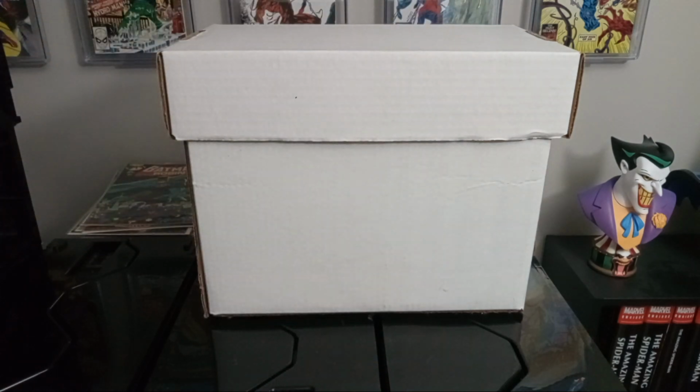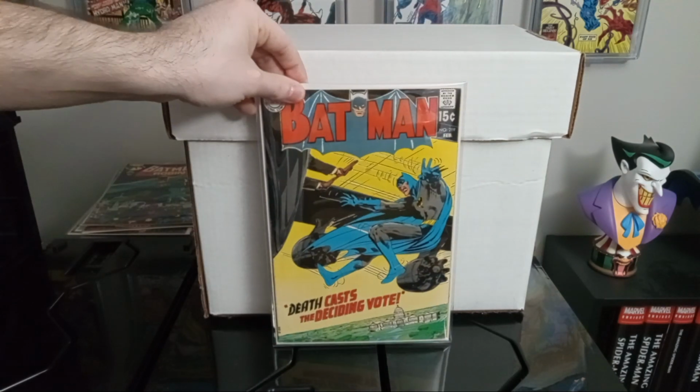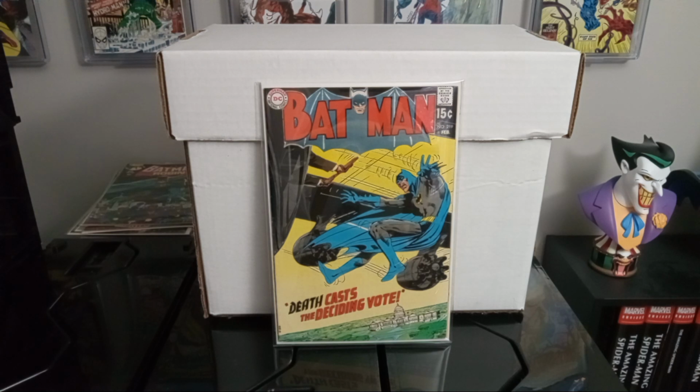And a lot of the ones coming up now especially, again, we're dipping into all that Neal Adams goodness that I've been zoning in on. And all of these covers are pretty much just amazing. So here we have Batman 219 being pushed out of a plane right there. This one's probably fine plus to very fine. Good condition, could be better, but pretty happy with it.